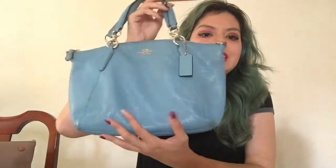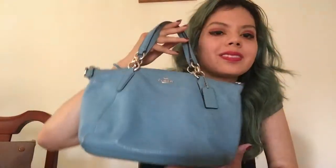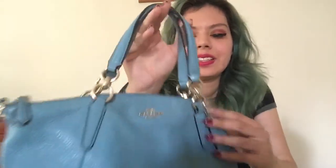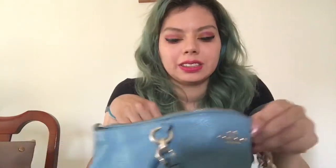My favorite is this Coach bag. Now this one I did pay for at the Coach outlet store, the actual Coach outlet store. So yeah, I did pay for this. It was on a sale in the clearance section, but I did pick this up. But yeah, it's a pretty color blue, sky blue, just like the other bag, sky blue color.